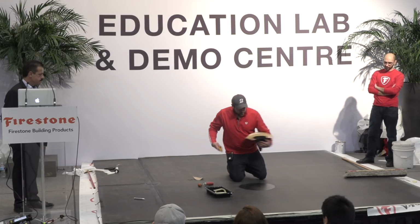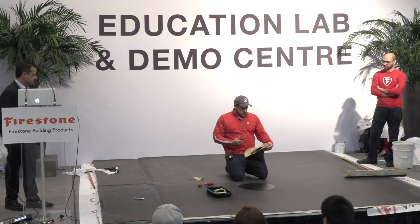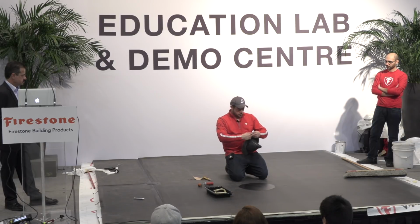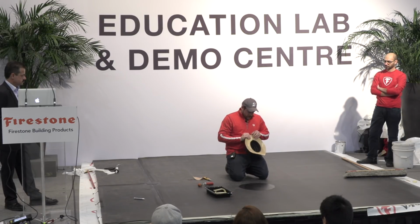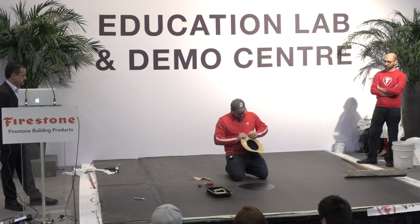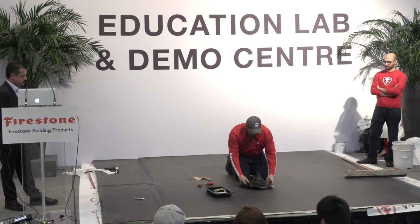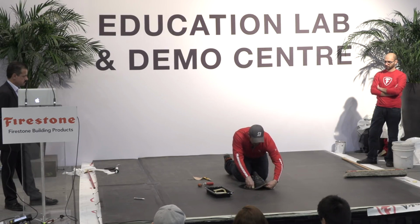So for the pipe boot, it's just got a peel and stick liner on it. Give yourself a little fold like that. You'll slide it down over top of the boot, or of the pipe, sorry. And then you're just going to keep that on a nice low 45-degree angle.